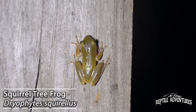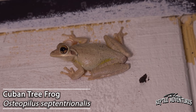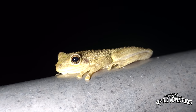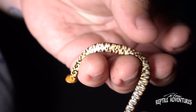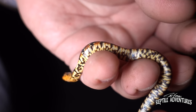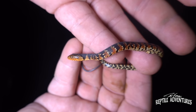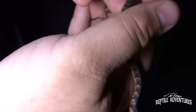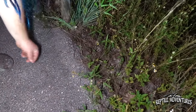The problem is that the invasive Cuban tree frogs are eating all of these smaller native frogs and decimating their population. And it's those frogs that these little neonate snakes rely on for their first meal. They used to be really common, but now they're becoming more and more rare because they're being gobbled up again by the invasive Cuban tree frogs. But this is one of a handful of water snakes that you can find out here in Florida.